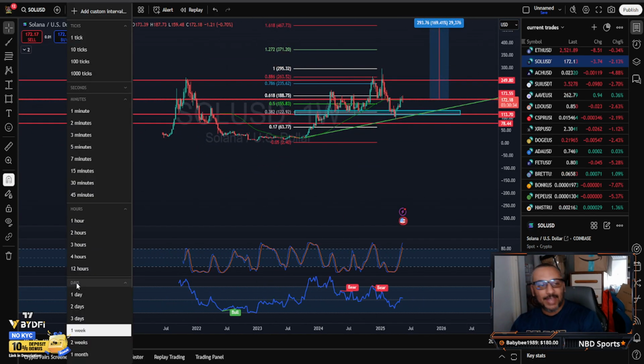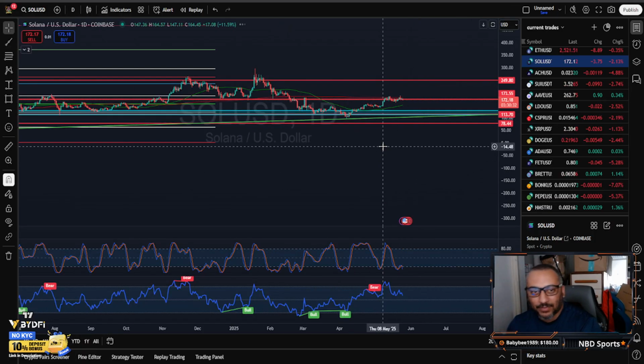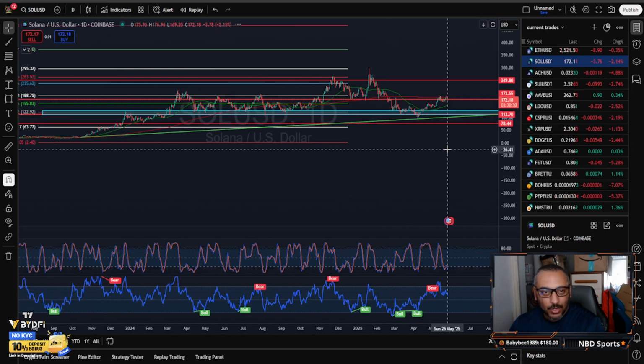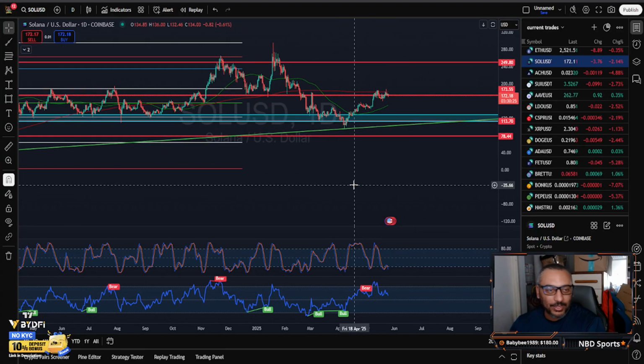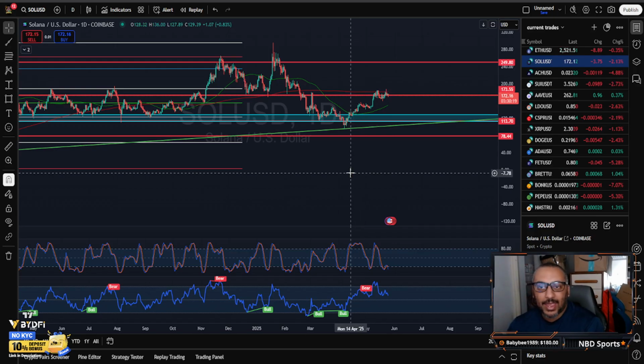Now let's go into the daily. On your daily, we're going to see if we have an acceleration to the upside or not. We're also going to see what kind of levels to look for, because as you zoom in, it's all about the levels when you're trading. All about the levels, all about the trend, and this is how I like to trade personally.